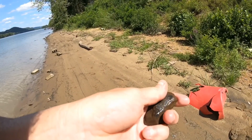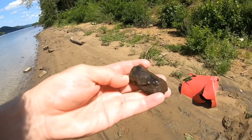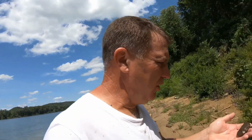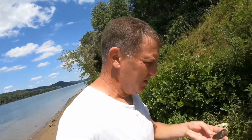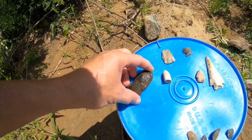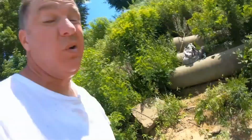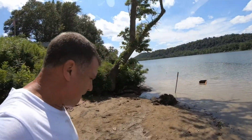And right here on this flat surface, I can see abrasion marks. If anybody knows what they were going for with that, I have no idea, but that's an odd piece. Definitely looks worked. Let's get back at it. Still looking for that Clovis.